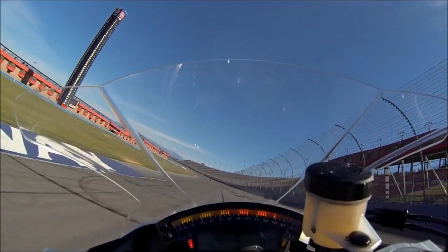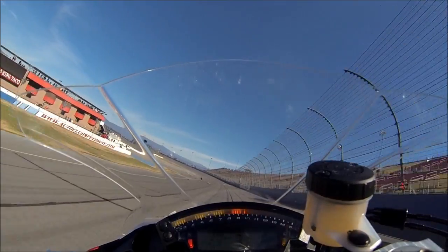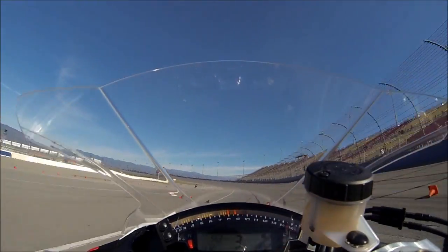If you're on a 600 or slower bike, it is best to stay to the lower part of the banking, and if you're on a 1000, it's best to stay in the middle part.